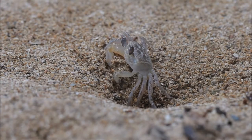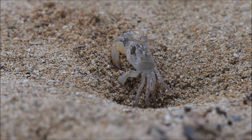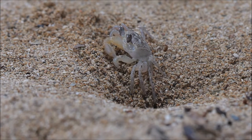This small sand crab uses a keen sense of sight, camouflage, speed, and a burrow to cope with the challenges of surviving in a featureless sandy plain.